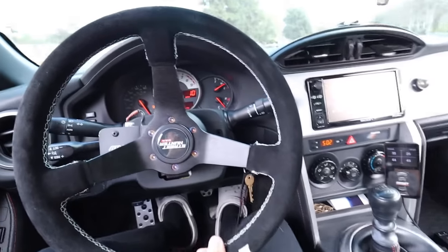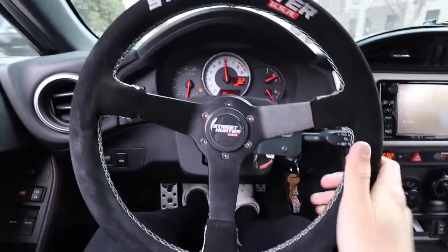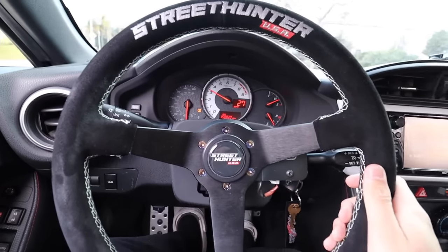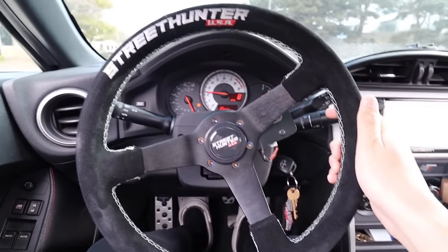We'll do a little pull over here, hear all the supercharger sounds. Yeah, first gear is crazy. Alright, we'll see what we can do over here.